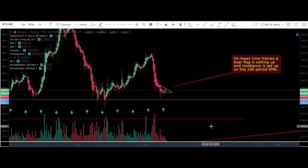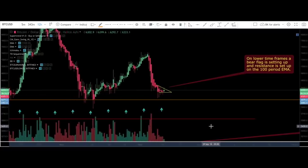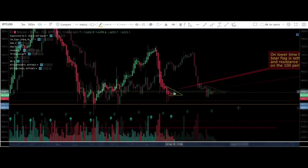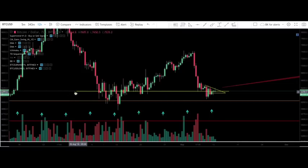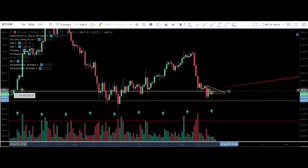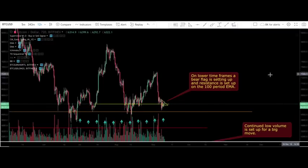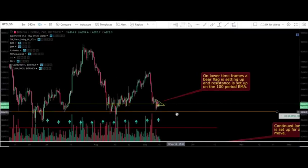On the lower time frames, we also have the resistance set up at the 100 period EMA. So this resistance that we're seeing right here is on the 100 EMA. That also lines up fairly well with this action that we had in here, which was very choppy, but then our support area that we sprung off of back here. We're not going to look at the VPVR because we already looked at that and we are in that range. This is your support level that you want to stay in, that $6,300.